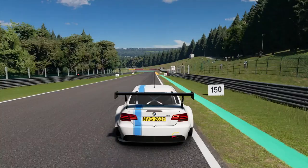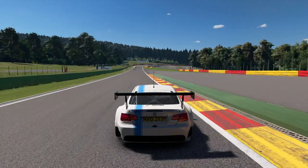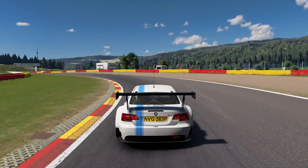With the GT40, I felt like there could be drama. Like here, I'm flat out. In the GT40, doing flat out with the angle that I just entered that corner, I would be understeering to the side. But with this, you could just plant your foot and sweep around it forever.